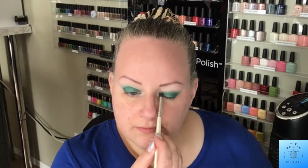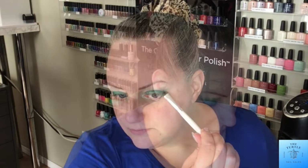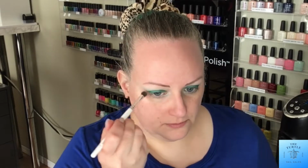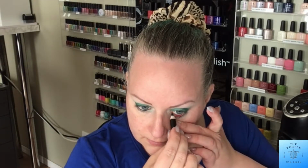and then Dalla Dalla. Then I used Make It Rain. I'm just blending everything out and then using deposits again. Then I'm just going to add some color to the under eye area, if that makes any sense. You guys know what I mean. Then I'm just going to blend that out again. Then I'm just doing my waterline with the kohl eyeliner.